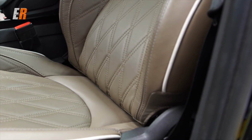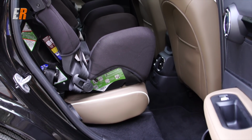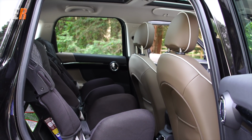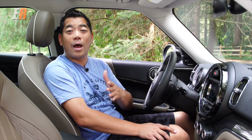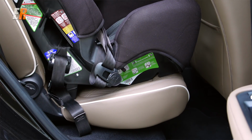And in the back, there's plenty of room. Obviously, I got 2 car seats back there. The kids have not complained, which is pretty amazing since you're in a Mini and you need a lot of room for car seats for their legs. But a nice thing, these seats actually slide back and forth. So if you need more cargo room, if you're not carrying anyone, you can slide those forward, or backward if you need more leg room.